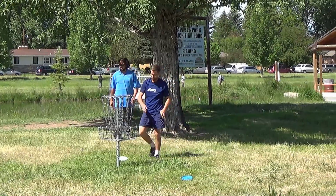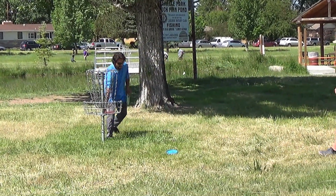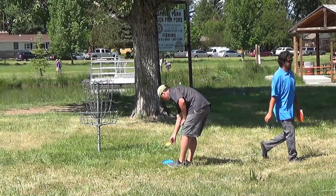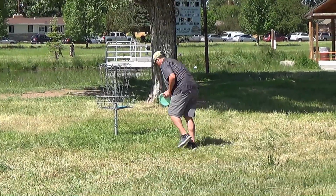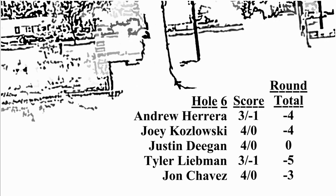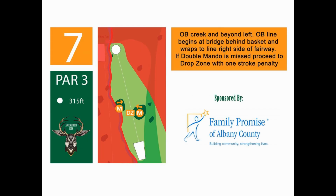Joey getting a par there. John tapping in his par. Justin with an unfortunate par there. Yeah, that was a good putt. He did everything right up to that point. It was just unfortunate to happen to kick out like that. So myself, Joey at 4, Tyler at 5, and John at 3. We have Justin sitting around par, but he's going to get it going pretty soon. Yeah, the course just doesn't want to let him have a birdie yet.